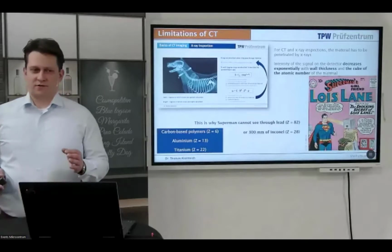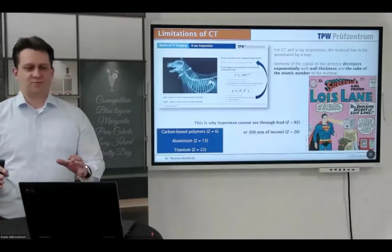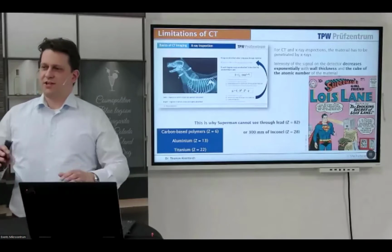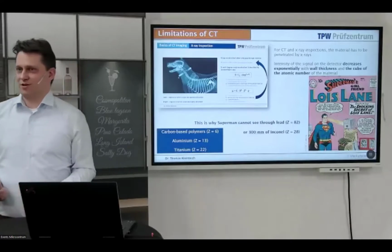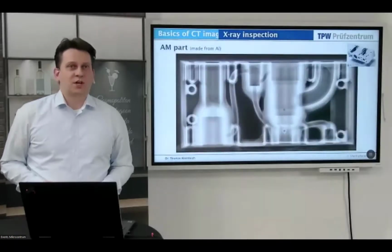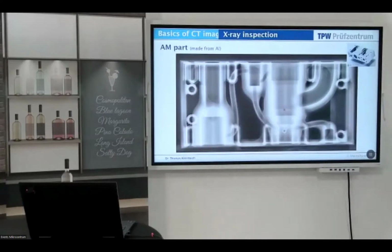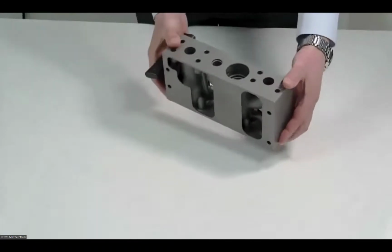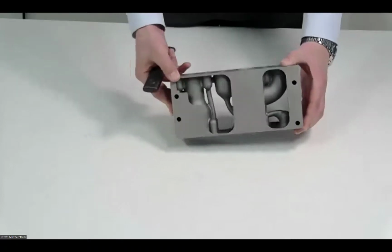And now if you are critical and you look at advertisements of CT imaging systems and so on, you could guess that most of the nice 3D images you see are made from aluminum or plastic parts, because there you always have a good image quality; it's quite easy to scan through them. And I have to admit, I'm no different than most of my colleagues in CT imaging. So what you see here, and what you will see through most of the presentation, is an example from an additively manufactured part, which is made from aluminum as well.